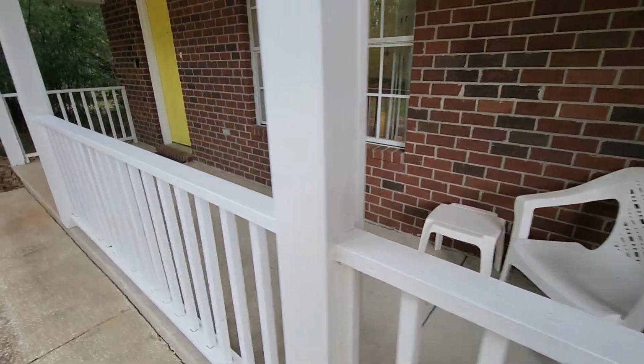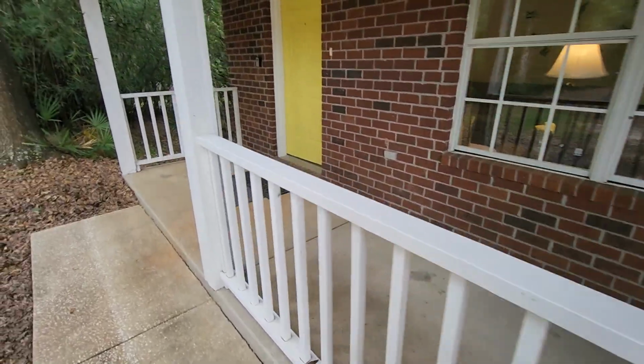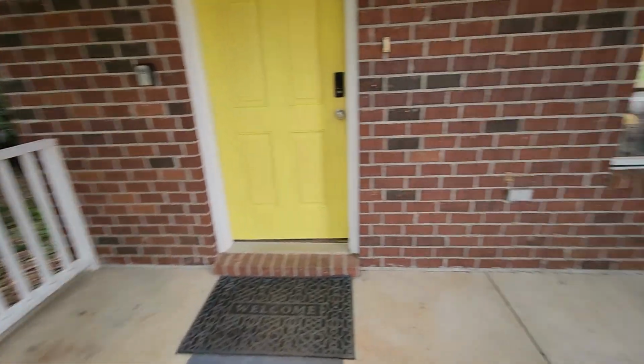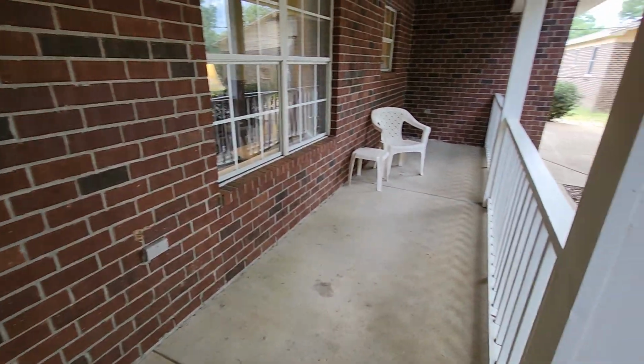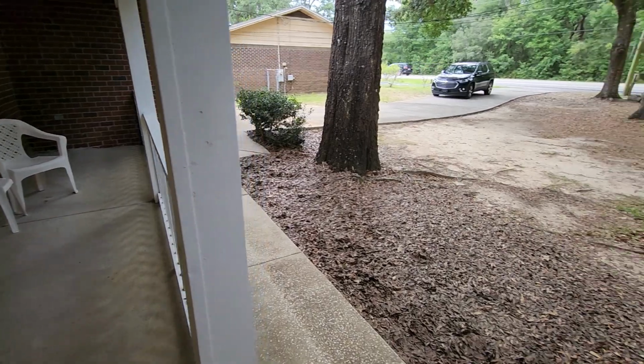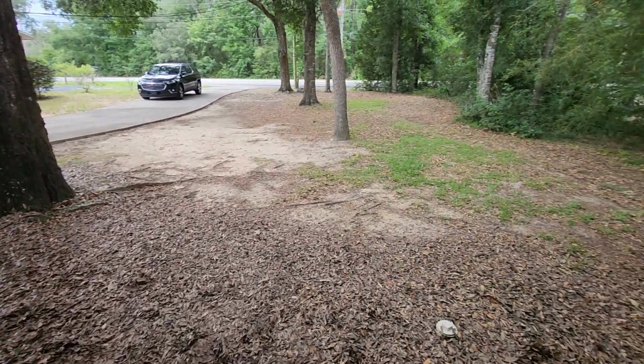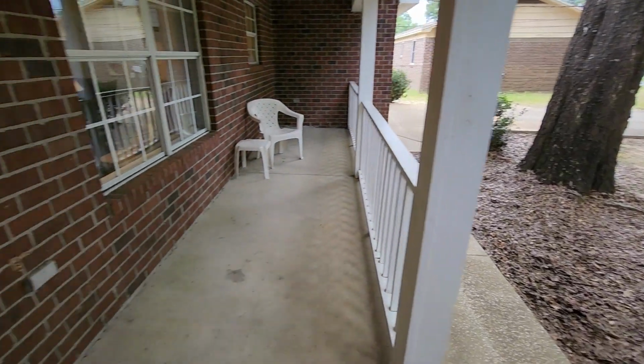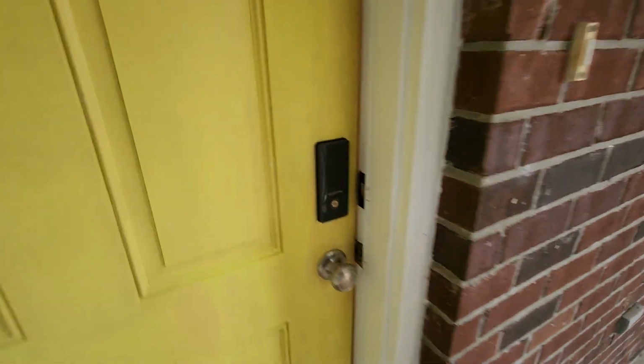Brick facade, generous front porch. Bring your rocking chairs. And let's take a peek inside.